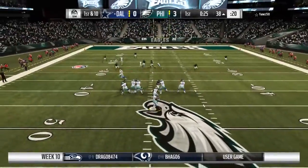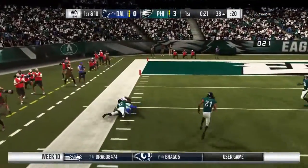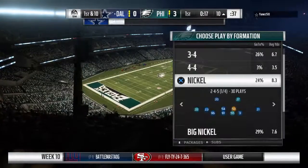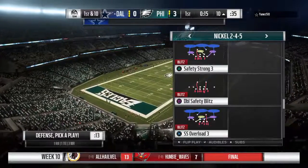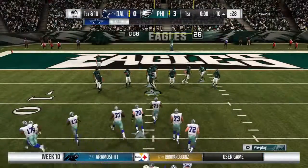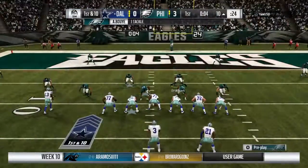They go play action here on 1st down. He's got his man on the crossing route. And he's taken down, but not before reaching the 10-yard line. A really good pickup of 28 yards. 2 big plays in succession. Not sure this D knows what hit him, but now they got to get ready. It's 1st and goal.